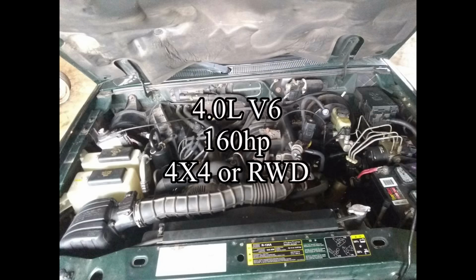They come with a 4-liter V6 that makes 160 horsepower, and surprisingly that's actually one of the larger numbers on this list.